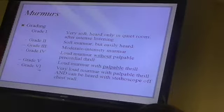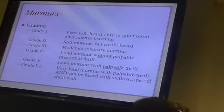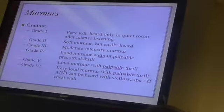Grade six. These suckers are so loud that you can take your stethoscope just off the chest wall and actually hear the murmur. If you want to play a party trick, if you have a patient that has a PDA and it's loud, you put it on top of the patient's head, and sometimes they'll radiate to the head and you can actually hear the murmur on top of their head. So that's just a degree of loudness.